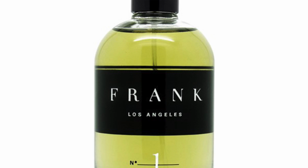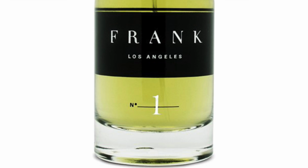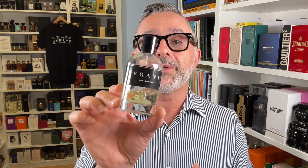And it also kind of hints a little bit at something like a fougere. It's not your traditional fougere here, but it has those kind of touches. But a really quality fragrance and not really expensive as well. I have a full review of the 3 Frank Los Angeles fragrances if you care to find out about them. I believe #3 got discontinued, so I think the only ones that exist are #1 and #2 now. But either way, Frank Los Angeles, Frank #1.